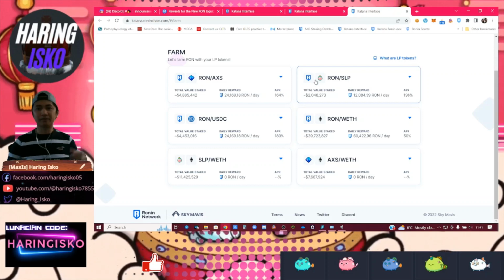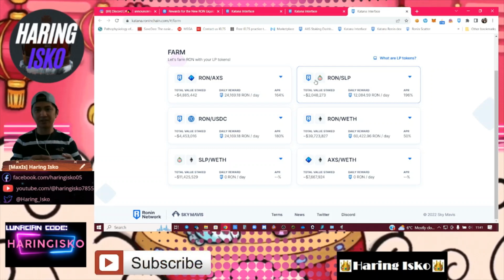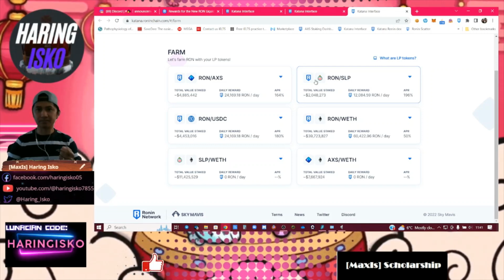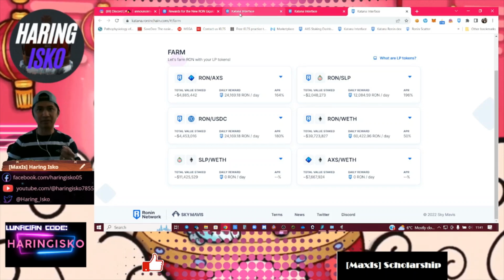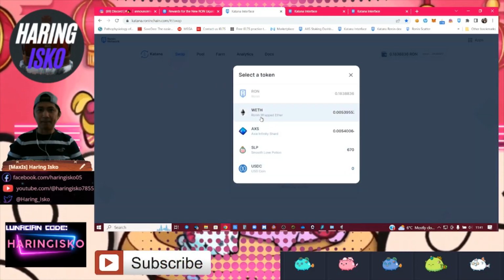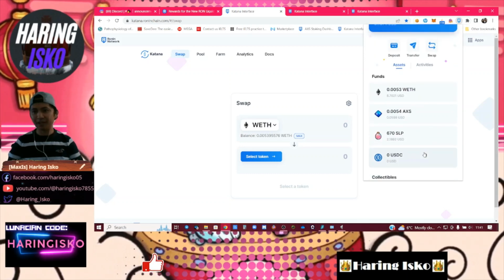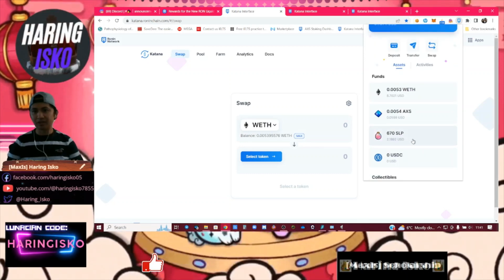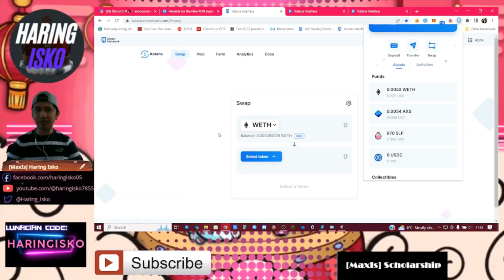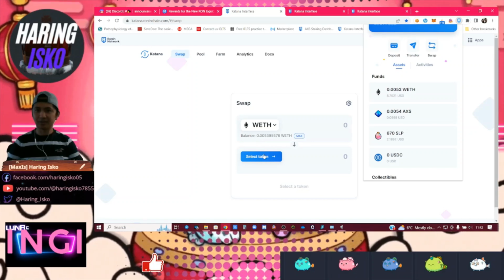Okay, so what do we have to do? We have to make sure that we have the same amount in terms of dollars of RON and SLP before we can start making the liquidity pool. So how are we going to do that? We will need to swap our tokens. So magkano ba yung nasa wallet natin SLP wise? $2 worth of SLP. So we need to trade $2 worth of WETH or wrapped Ethereum into RON.